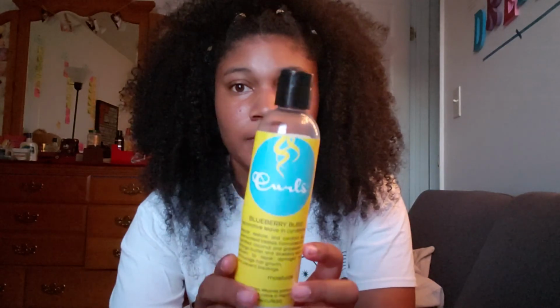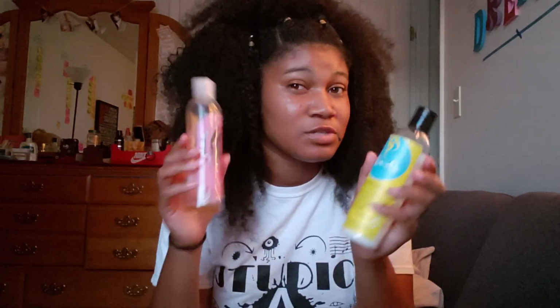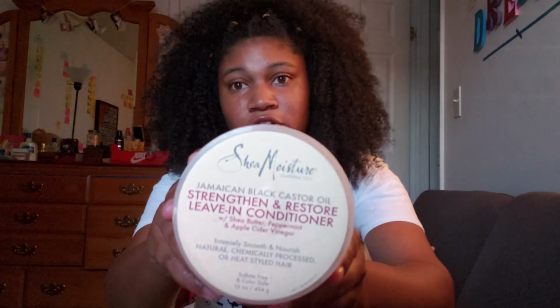Styling. So like I said, leave-in conditioners. My favorite leave-in is this Blueberry Bliss Curls leave-in conditioner. It's very amazing. It smells like Jolly Ranchers and it makes my soul want to cry. And then this one is Kinky Curly leave-in conditioner. It's really dope. It has good slip too, and this is just really moisturizing. So these are my 2 favorite leave-in conditioners. And then as far as a styling product, anything. Oh, and this too. That's my favorite leave-in also, the Shea Moisture Strength and Restore leave-in conditioner.